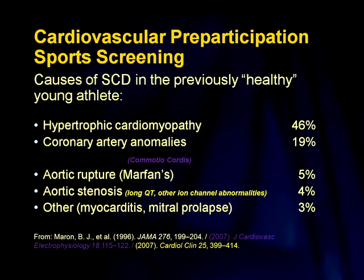Commotio cordis we used to think was exceptionally rare. What this is, is a blow to the chest. The most common sports are baseball and hockey. A blow to the chest during a very certain period of the cardiac cycle can cause an instant ventricular tachycardia, ventricular fibrillation, and a death that is almost unresuscitatable. We used to think it was rare, but by keeping registries going and seeking information, it has now risen to be the third most common cause of sudden death.